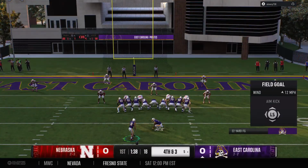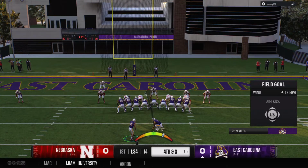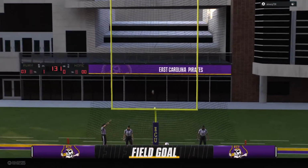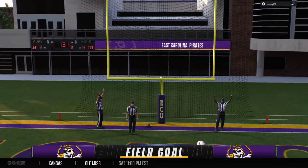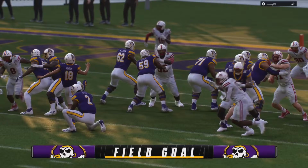They'll send out the kicker here. And this one ought to be nice and easy, a 22-yard attempt. It is perfect. And with that, they break the seal on the scoring. It's 3-0. And he knocks another one through.